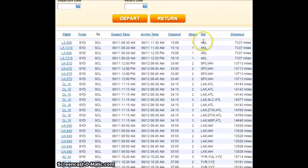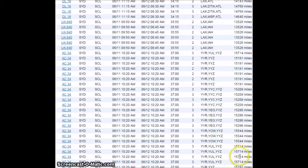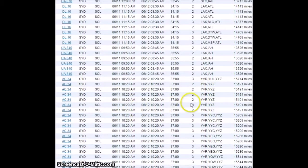There's no non-stop in this. So, interesting. And here's your dead giveaway. The Auckland flights, these are the two fakes, 800 and 1316, 7,337 miles. Your next options, double, and it goes all the way to 15.7. So you're either flying one flight that takes you to San Francisco, then Houston, and then to Santiago. There's two different flights to LA that either take you to Atlanta or Houston and then Santiago. And then there is one flight to Vancouver, and then you have a couple of different options.